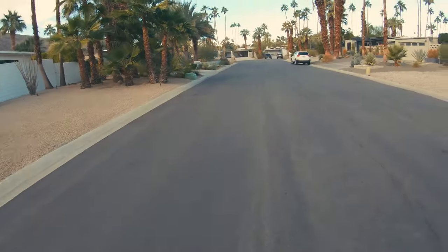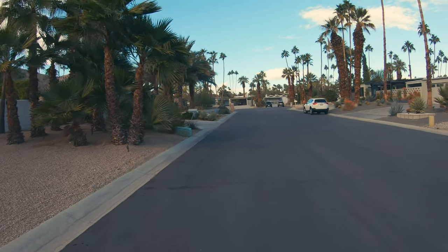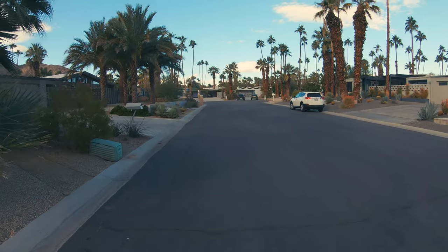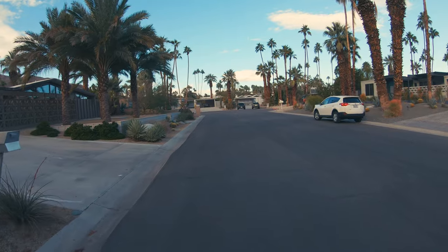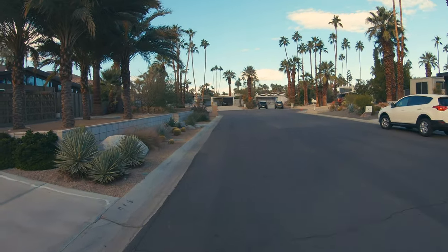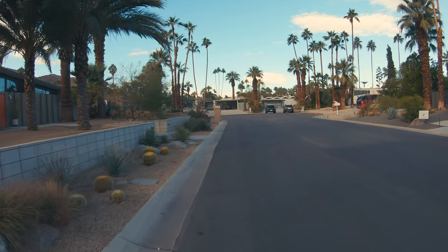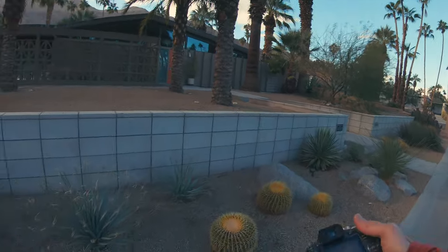I am used to my Fujifilm, which has IBIS. This camera does not, so I have to keep an eye on my shutter speed. End up coming home with a bunch of very blurry photos, which is no fun, so. I love these cacti. Things are so cool.